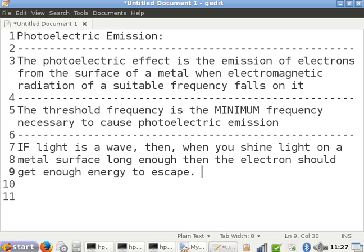You know, it's a bit like if you heat the metal plate, and if you heat it long enough, the electrons will be freed as it gets hotter and hotter. So likewise, if you shine light on the metal, and if you shine it long enough, you would think the electrons would then be freed. That's what I'm saying here.